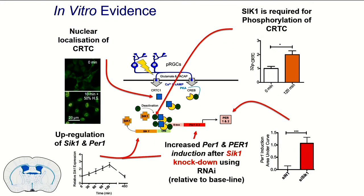And then finally, you would predict that SIK1 is actually required for the phosphorylation of CRTC. These data show that at 0 time, there are fairly low levels of SIK1, and you get this level of phosphorylation of CRTC. At 120 minutes, you get high levels of SIK1, and we see a significant rise in the phosphorylation of CRTC. So all the in vitro data fits very nicely with the model.